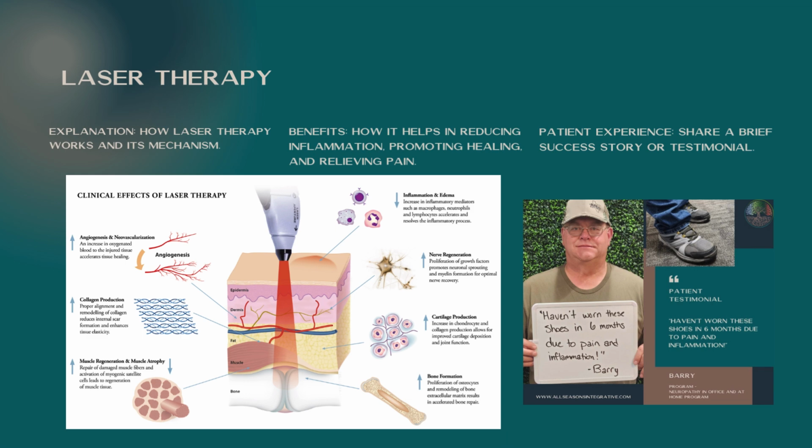So even some of the patients that are off on the critical or extreme end of the spectrum, we can get some of those nerves back. We might not be able to get all of it, but we can get some of it back. And again, we'll be doing the testing on that sensory and motor and autonomic systems to make sure that we are getting progress for everybody. Again, cartilage production, the laser helps with, and bone formation.